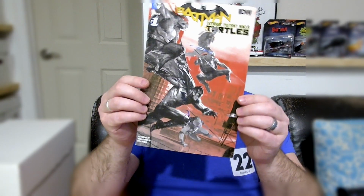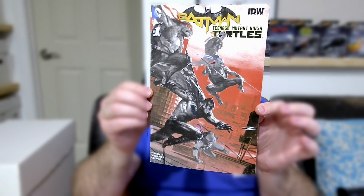But it is Batman Teenage Mutant Ninja Turtles number 1. This is a Gabriel Dell'Otto variant right here. Freaking beautiful book. This is a variant to his variant, honestly. The other one, the normal one, has everybody colored in and the background is not red. But same exact picture. Awesome Gabriel Dell'Otto artwork. I'm going to go ahead and get this bagged up now. It needs a good pressing. It's still in pretty rough shape, but glad to have it in. I can always upgrade it later.